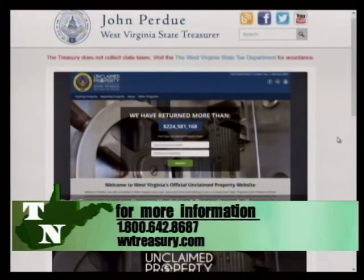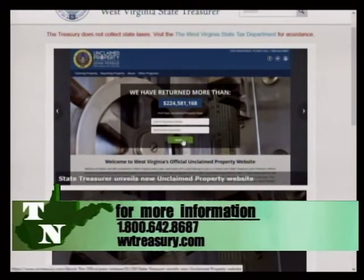Okay. Well, I want to make sure people know if they want to see this website, they need to go to wvtreasury.com and click on the search button or the unclaimed property link. There it will take you to this brand new site that has a lot of new features. You can see it there on your screen.